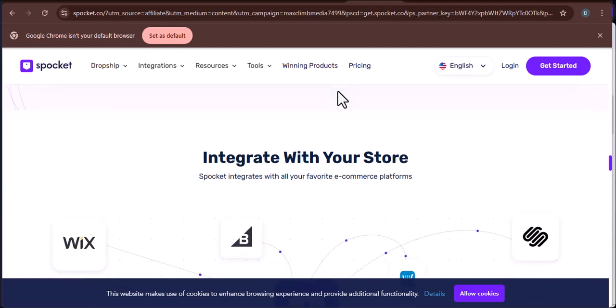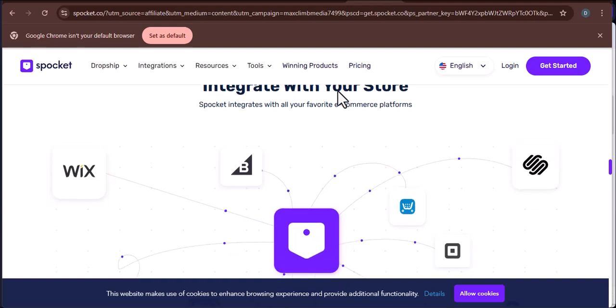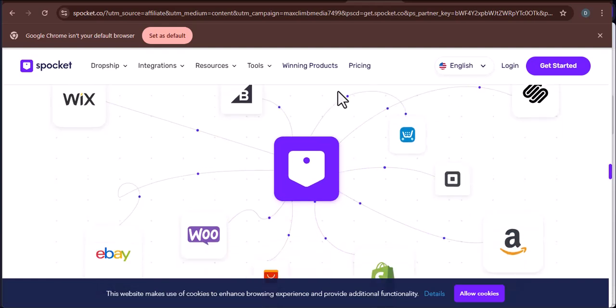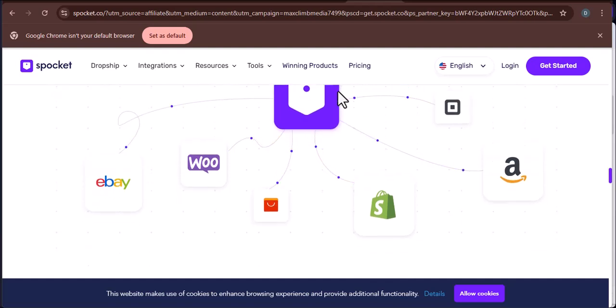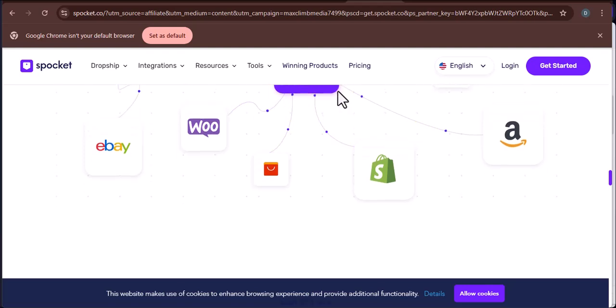In addition to the above, here are some other things to keep in mind when using Spocket with Alibaba. Make sure that you're only working with reputable Alibaba suppliers. You can check reviews and ratings from other customers to help you find reputable suppliers. Be aware of the shipping times from Alibaba suppliers. Some suppliers offer faster shipping than others.